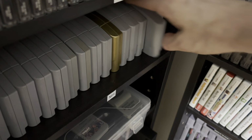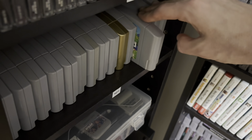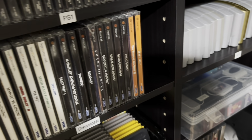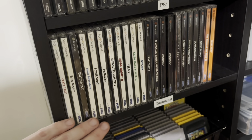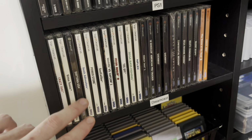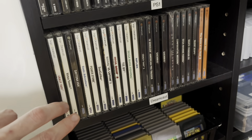I'm not going to go over every single game, but I do have some good ones. I got Mario 64. I got Ocarina of Time. And I also love Dreamcast. I got some Dreamcast games to the left of it, so you can see which games I have. I got Daytona. That's one of my favorites. Virtua Tennis and Crazy Taxi are also really fun.